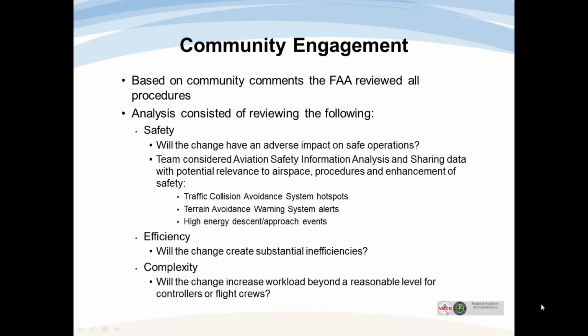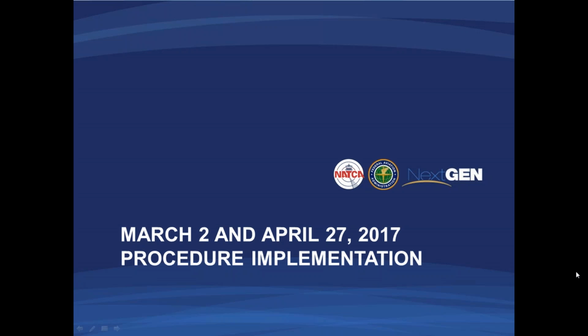Next, we evaluated efficiency. Will the change create substantial inefficiencies? Next, we evaluated complexity. Will the change increase workload beyond a reasonable level for controllers or flight crews? Next, we'll discuss the March 2nd and April 27, 2017 procedure implementation.